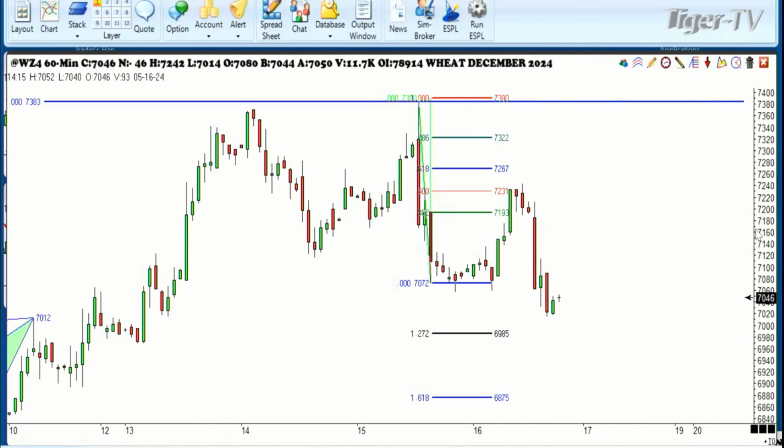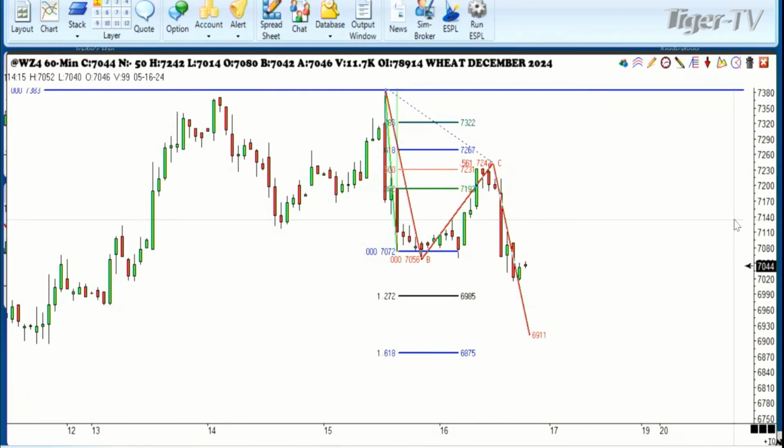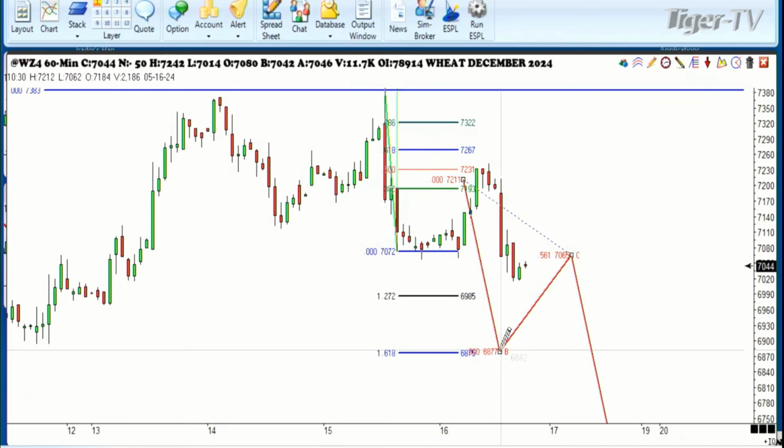Now, we have a really clear ABCD to the downside. AB equals CD, and that comes in right down here between 691 and the 1.618. So let's call it 690, okay? It should get to 690. If you buy it at 690, and I'm just giving you a little heads up, if you buy it at 690, you should be able to make at least 706. So you're risking 5 cents, okay, to make 15 cents. That's 3 to 1 in your favor. So that's an acceptable trade.